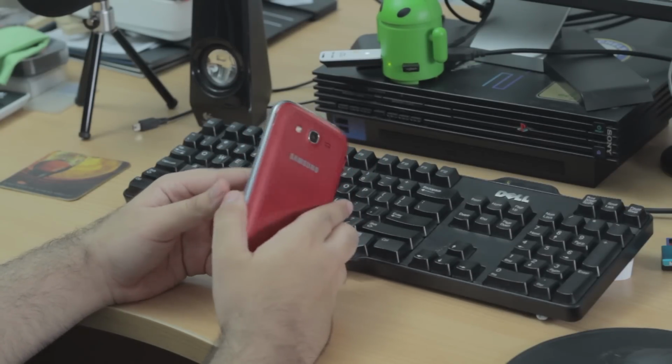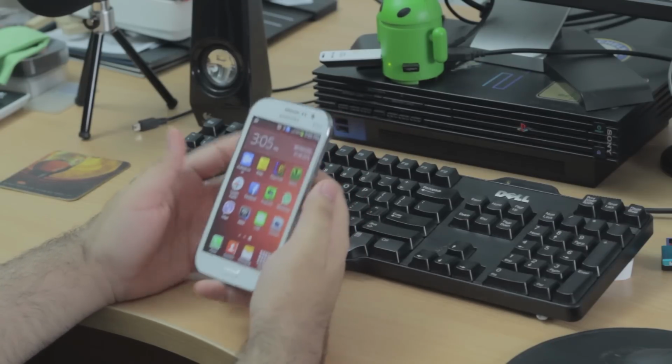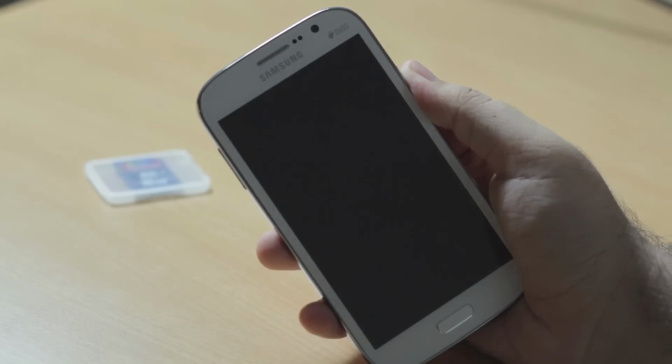This model I've got is currently running Android 4.2.2 and is most probably going to be updated to 4.3 because it's come out for all the other devices already. I'm not too sure about 4.4, but then again, you never know. It also has support for dual SIMs.